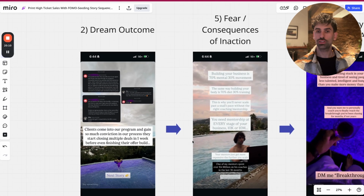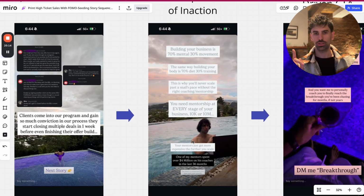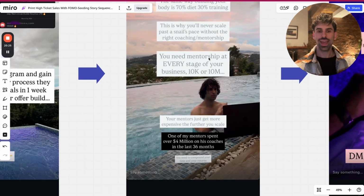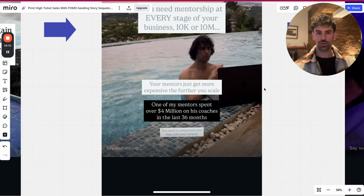Showing that proof, and then I'm going to fear consequence of an action. Building your business is 70% mental, 30% movement. The same way building your body is 70% diet, 30% training. This is why you'll never scale past the snail's pace without the right coaching and mentorship. You need mentorship at every stage of your business, 10K or 10 million. Your mentors just get more expensive the further you scale. One of my mentors spent over $4 million on his coaches in the last 36 months. You need to compound your time and returns.